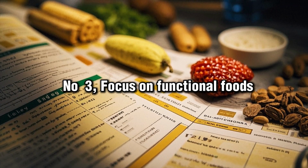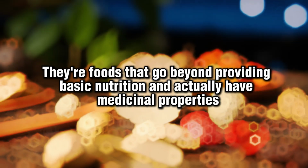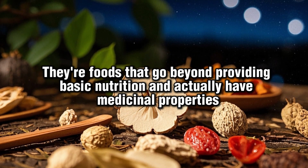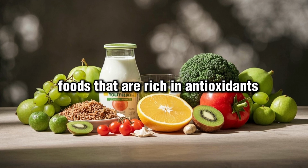3. Focus on functional foods. Functional foods are foods that have been shown to have a positive impact on your health. They're foods that go beyond providing basic nutrition and actually have medicinal properties. Some examples of functional foods include foods that are high in fiber, foods that are rich in antioxidants, and foods that contain probiotics.